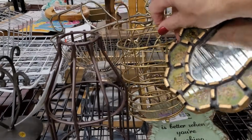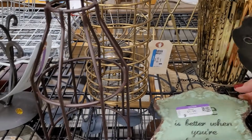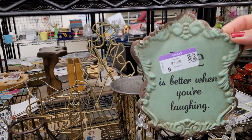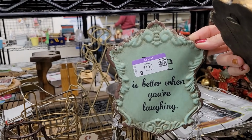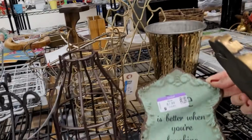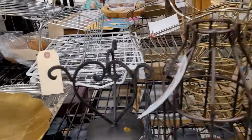Lots of gold tone. There's a little sign under here. What does it say? Life is better when you're laughing. Look, they look like crystal beads at the bottom. They're actually plastic. The whole thing is quite lightweight, made to look old. So I think we will leave that.